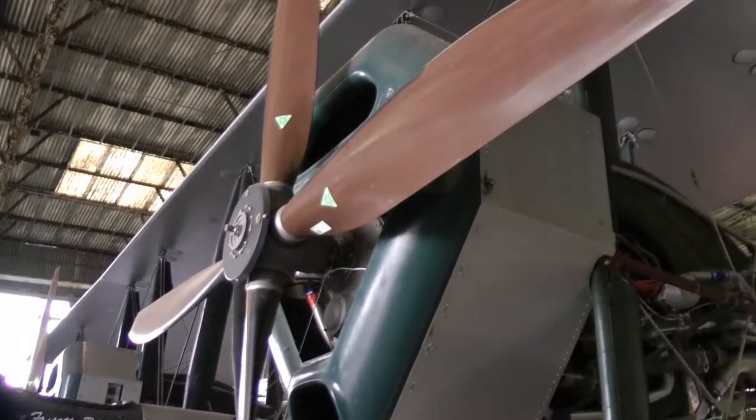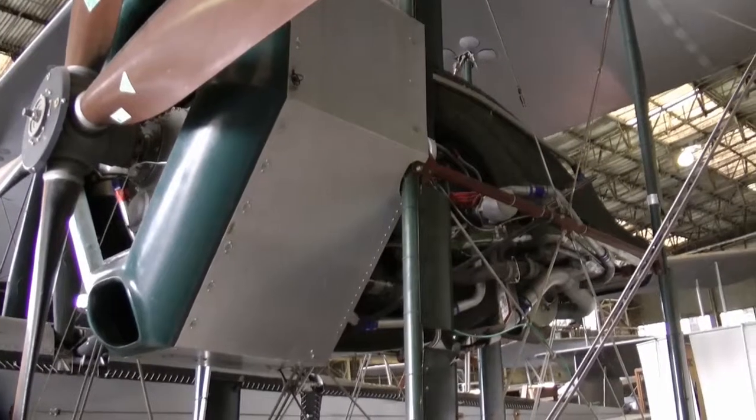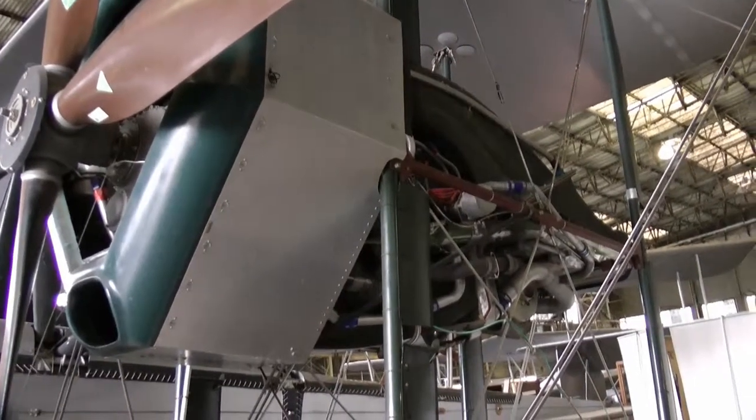This is a replica of the 1918 Vickers Vimy. This flew to Australia in 1994 to reenact the original flight.